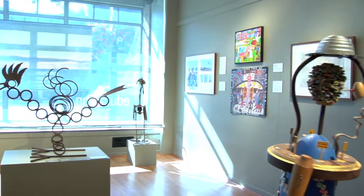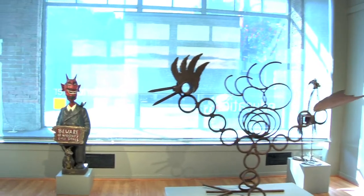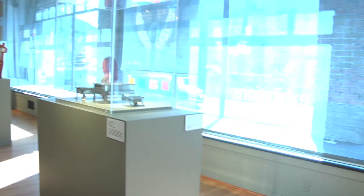Outsider art is art that is created by individuals who have little or no training in the visual arts. They have not been influenced by galleries and museums.